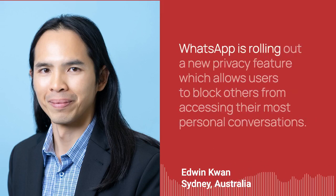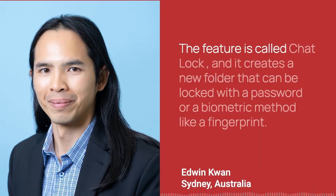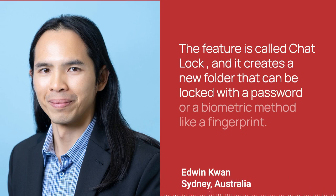WhatsApp is rolling out a new privacy feature which allows users to block others from accessing their most personal conversations. The feature is called Chat Lock, and it creates a new folder that can be locked with a password or a biometrics method like a fingerprint.